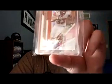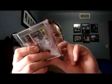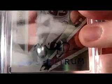Not a real fan of this card just because the autograph doesn't show up real well. But it's extremely short printed, 2 of 5. So, again, there's the autograph right there. So, a nice short printed Michael Turner that I obviously did not have.